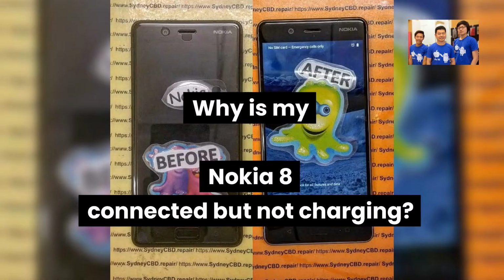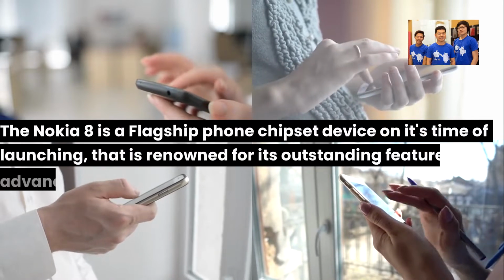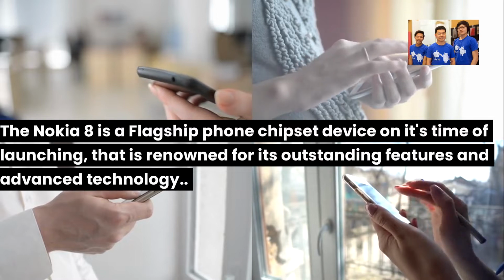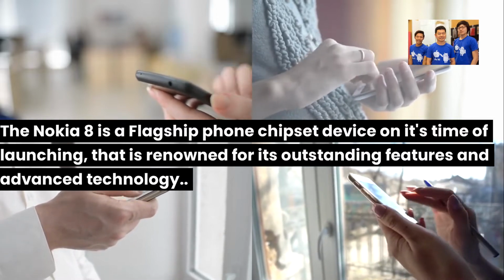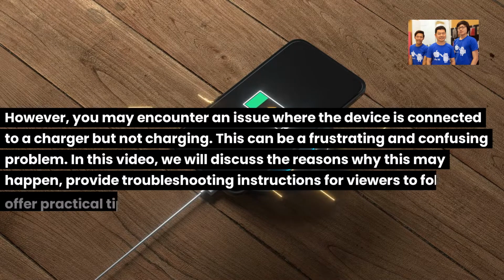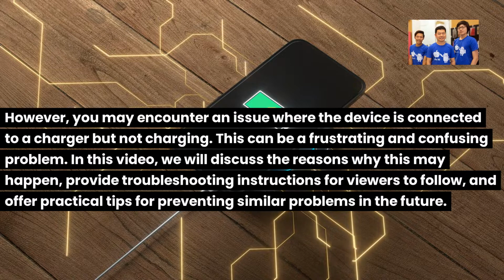Why is my Nokia 8 connected but not charging? The Nokia 8 was a flagship phone chipset device at its time of launch, renowned for its outstanding features and advanced technology. However, you may encounter an issue where the device is connected to a charger but not charging. This can be a frustrating and confusing problem.